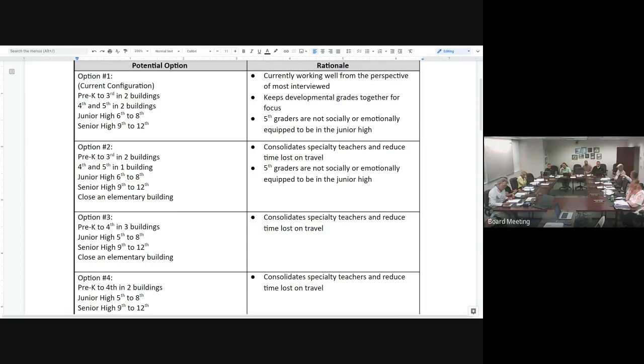There will be a cost associated with the architect firm to help us vet these out. So we want to make sure we spend our time and our money wisely as we start to whittle these down. And we won't have all the facts tonight, but I encourage you to have a good conversation about what you kind of like.